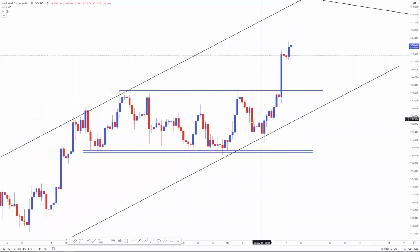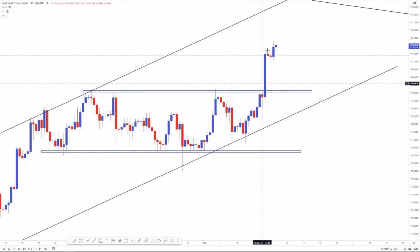So sorry about that. So we got that indication over there. That's what I'm talking about, that pin bar formation engulfing that. That was the indication, and market has really skyrocketed from that level. So expect market to remain above the $1,800 mark.